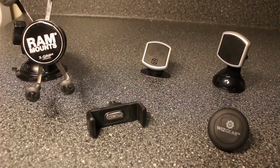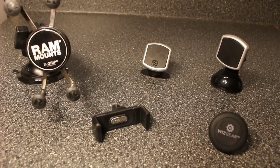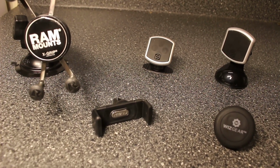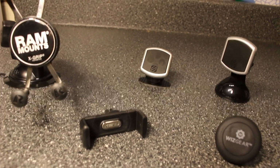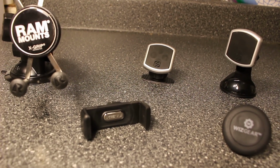To recap, we looked at 5 phone mounts: the Ram XGrip, the Kenu Airframe, 3 flavors of Scosche MagicMOUNT, and the WizGear vent mount. Which option is best? It all depends on how your cabin is set up, and where you'd like to mount your phone. You can buy all of these mounts at the links below. No matter which one you choose, having your phone mounted will help improve your safety, and maybe even your ratings.